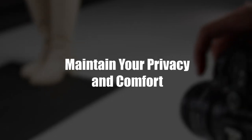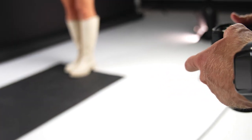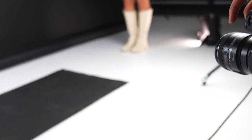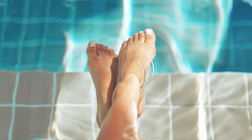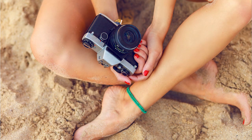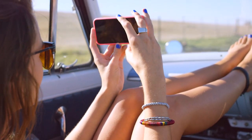Maintain your privacy and comfort. Use a protected and private space for your photo shoot to ensure that you feel at ease. Confidence is sexy, so make sure that you are feeling really, really good in your own skin. Pay attention to composition. Frame your feet thoughtfully within the shot. Ensure that you have a visually pleasing composition. Invest in high quality equipment. Use a good quality camera or a smartphone. We all have smartphones, and it will make a substantial difference in the clarity and detail of your pictures.